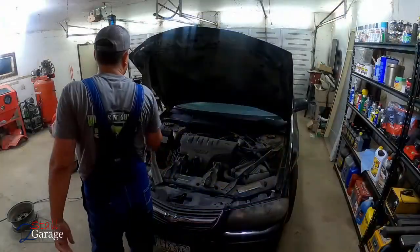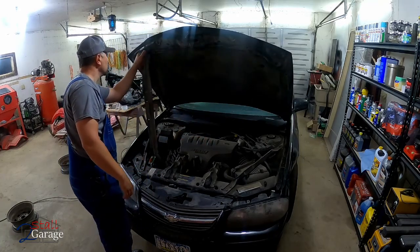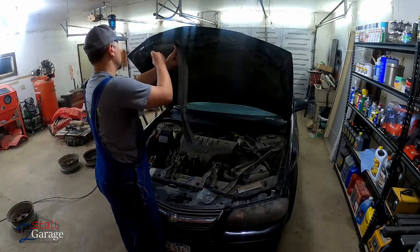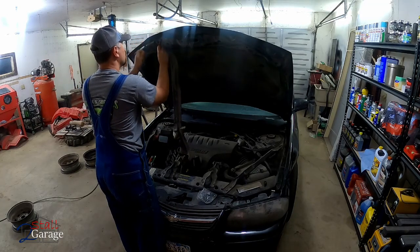All right, first thing when we open the hood, this is sagging down. We're just gonna put that up. If it's a little noisy in here, it's because it's got the AC going again. It's summertime. It is hot, fellers.